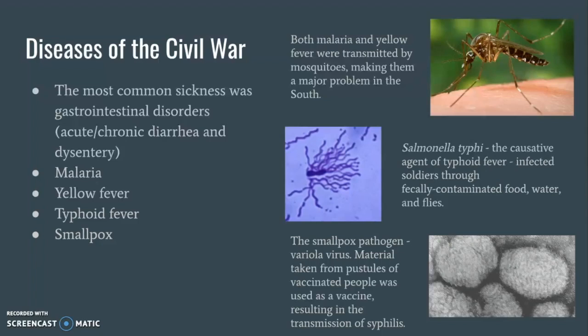Typhoid fever, caused by Salmonella typhi, also plagued the soldiers. Typhoid fever was caused by the consumption of water and/or food that was fecally contaminated. The crowded and unsanitary camps made the perfect breeding ground for Salmonella typhi and flies, which could also transmit the disease to humans. Smallpox was also a concern for the soldiers.